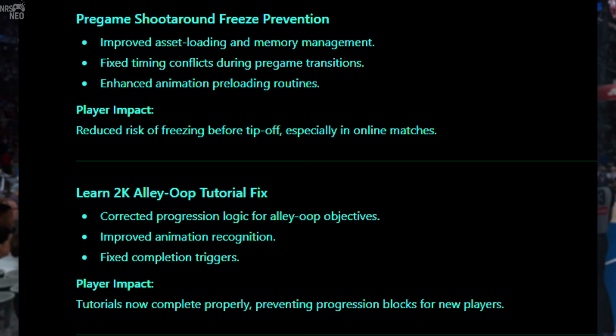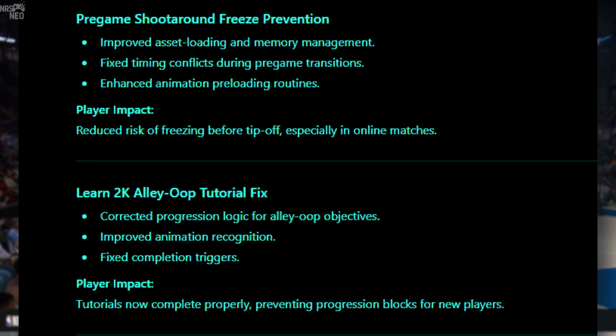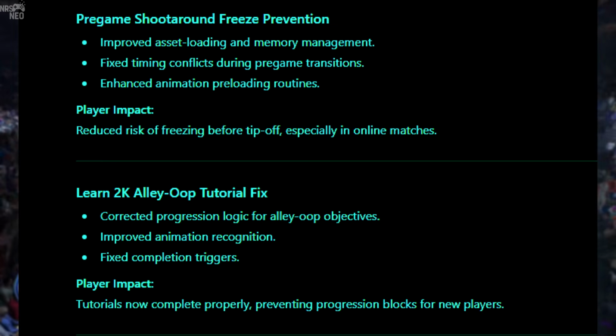On the gameplay and stability front, the team knocked out a handful of hangs and freezes that could give you headaches during key moments. There was a particularly odd one where an inbounds play after a blocked shot could freeze the game, and that's been resolved, so those annoying 5 to 10 second limbos during live plays should be gone.